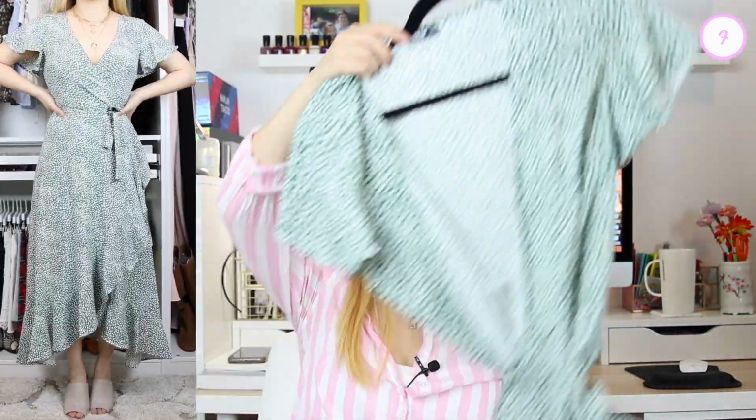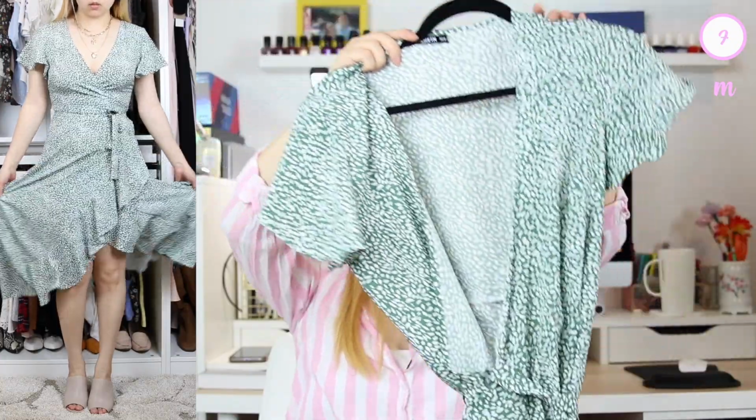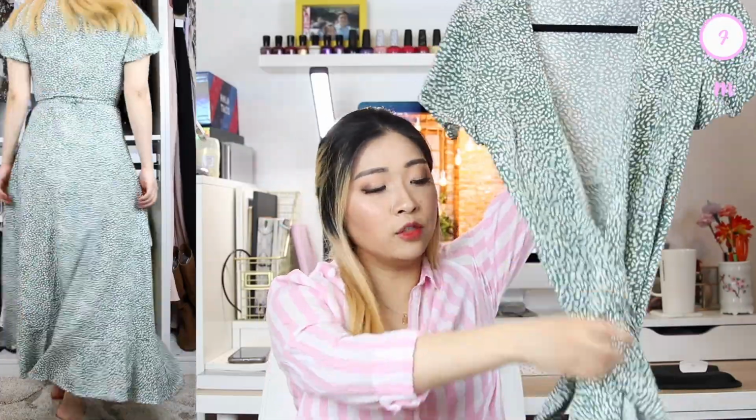Next up is the only long dress I have in this haul, and it is this beautiful, beautiful green piece. And the pattern on this fabric reminds me kind of like leaves. So I think that it would make a really nice spring or fall transition dress. This dress is a wrap dress, so it'll go around. You can tie it at the front or at the back. I think it's long enough to do both.